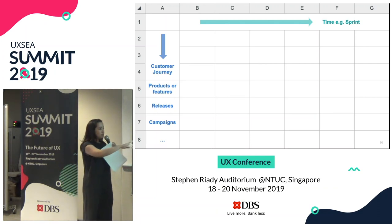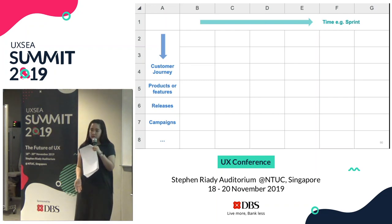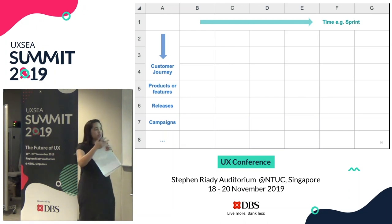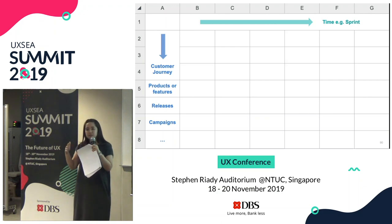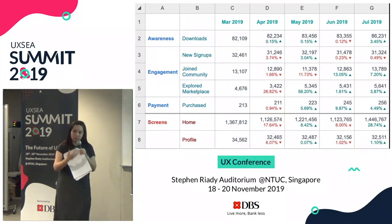And then we will look into campaigns as well, because most likely if you're in a big company, you will have a marketing team who does the marketing campaigns. A lot of times it's quite siloed, and you ask, hey, how come the numbers are spiked? And apparently it's because a Facebook page is talking about something about our app, for example. So this is an example, obviously fake numbers again.